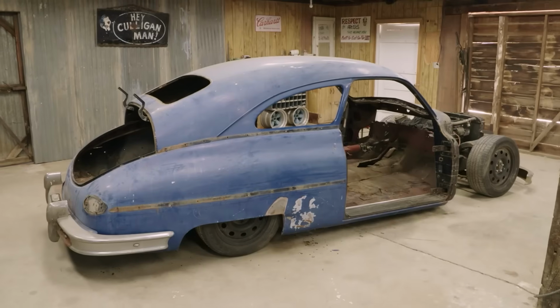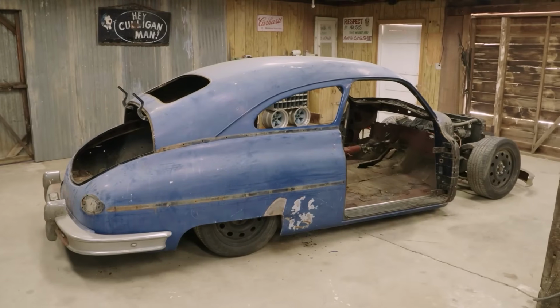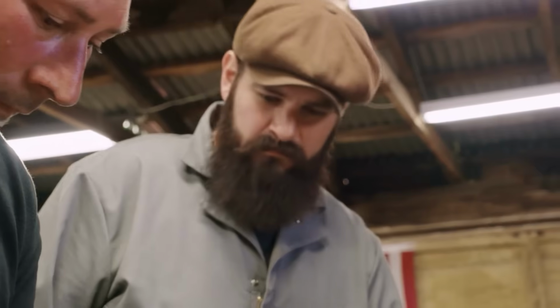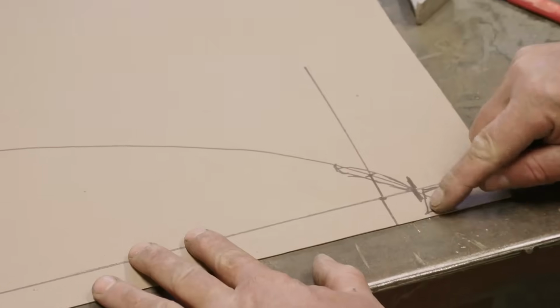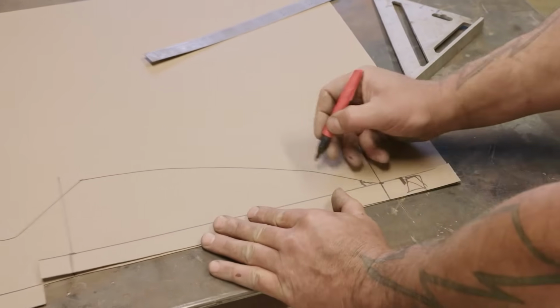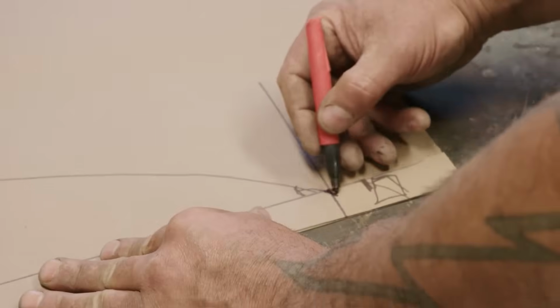Explaining to Tom one of the biggest issues with the section of this car is in the rear end. We are facing a major proportion predicament. So the bumper matches right there, but then when you section it up, your car's ending here, and the bumper's way the heck out here.